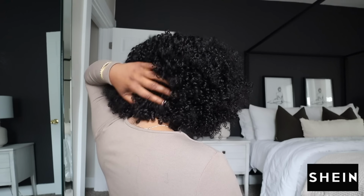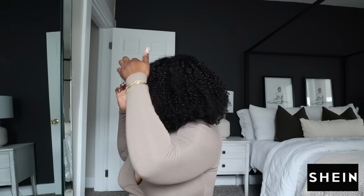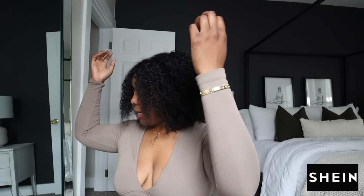It's really gorgeous hair, as you guys can see. It kind of made me look younger a little bit. I'll probably cut around the face to kind of frame my face a little more, because the hair is very big. And I will say that this is vacation approved hair, because look at the curls. It's so much hair.